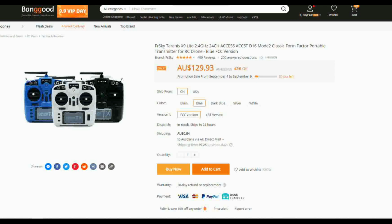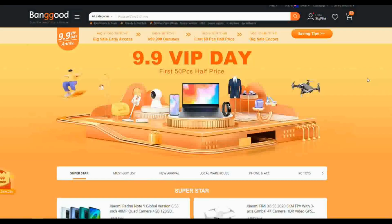It has access, ACST, P16, Mode 2, yeah. I've actually used one of these as well, and these are a really good unit too. You can't go wrong. There you have it, gang.